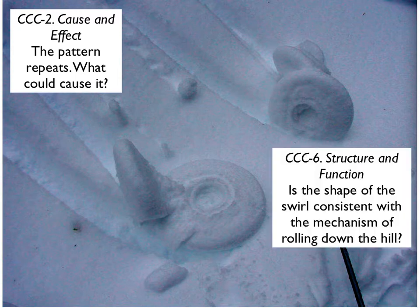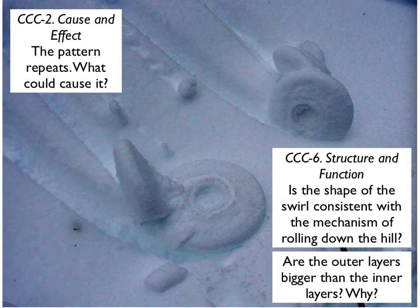I'm starting to get this picture in my head that maybe these things are rolling down the hill, and that has something to do with how they get formed. So then I say, I'm going to invoke cross-cutting concept 6, structure and function, and ask, is the shape of that swirl consistent with this mechanism in my head of rolling down the hill? And I think it is. I think that could be evidence in favor of things. But this sort of general description is not really enough in science. We'd like to be a little bit more specific. So let's take a look and say, are the outer layers bigger than the inner layers?